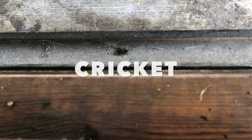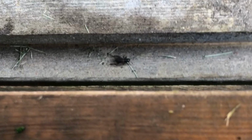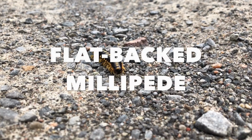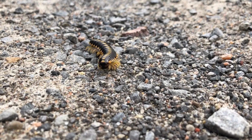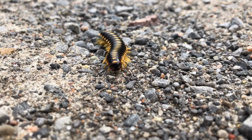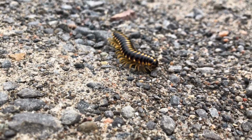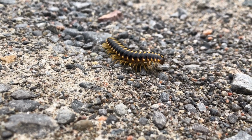Cricket. Female crickets don't chirp. He's a flat-back millipede. He only has 40 legs. He can be 2.4 centimeters long, which is short for a millipede.